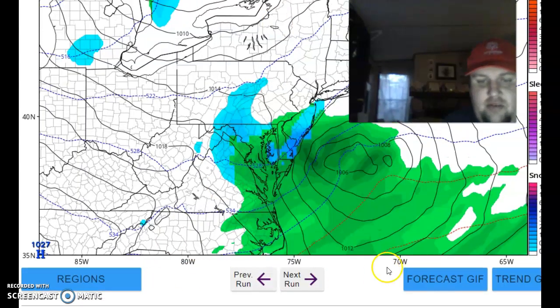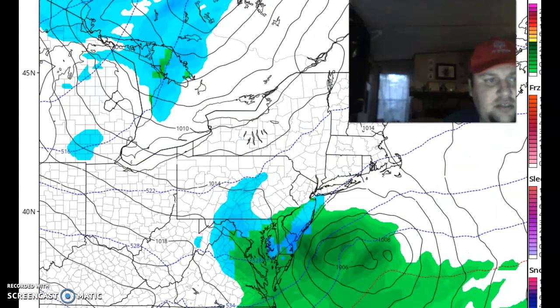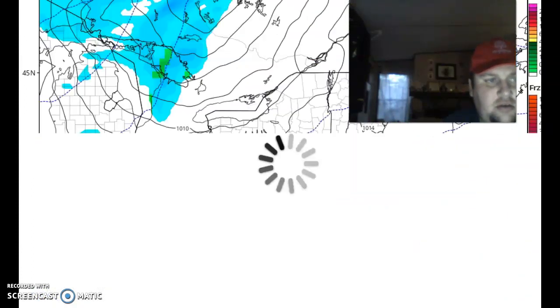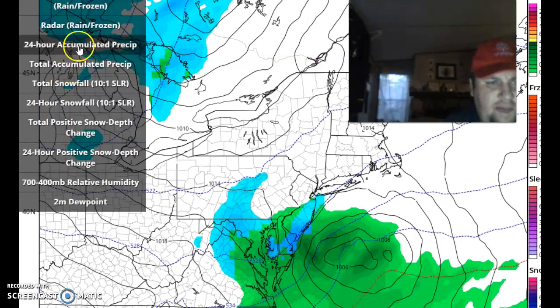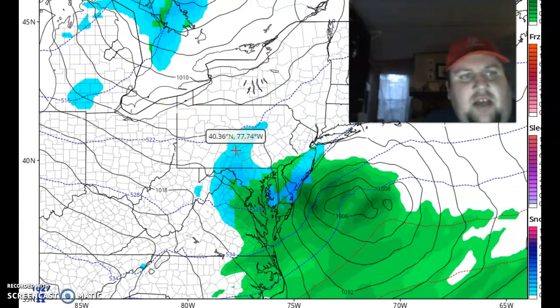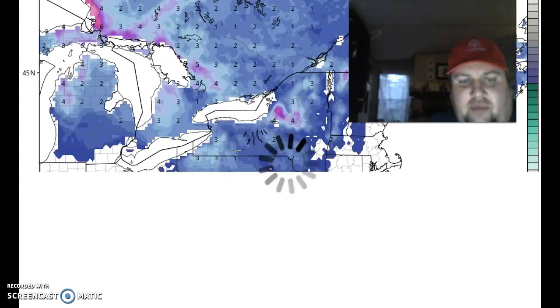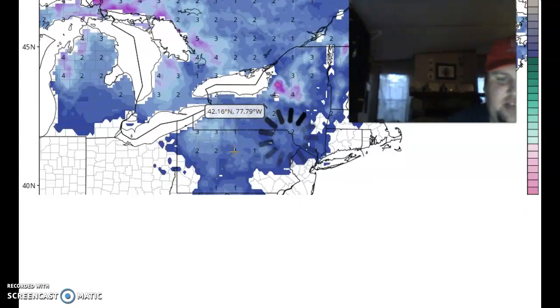So let me get to what I need here, trying to get a snowfall total for you. As we go along here, the site is Tropical Tidbits. We use this a lot. It's a really good site to use for computer model data. It throws out a lot of information, but we'll take a look at what it's saying here.